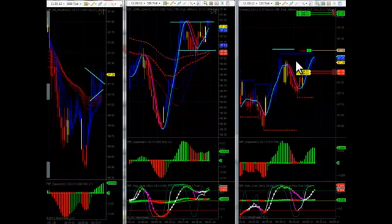Kind of peeked its head right above there. Now it's coming back down to our stop. Okay, we're not going to move our stops. That's definitely one of the tenets of our trading program. Once we get our criteria to get in, we keep our stops in place. If we get stopped out, we'll just look for the next entry. Simple as that.